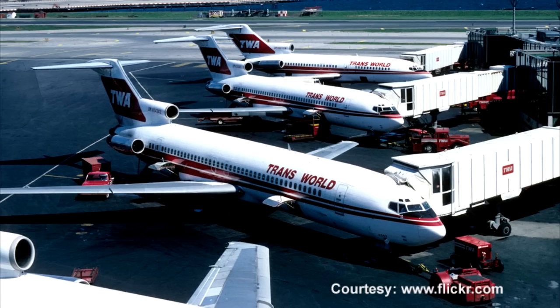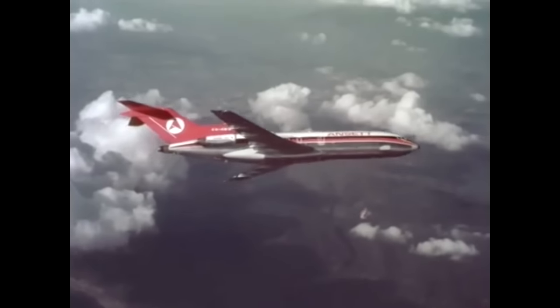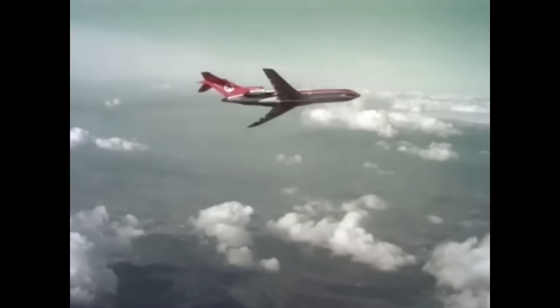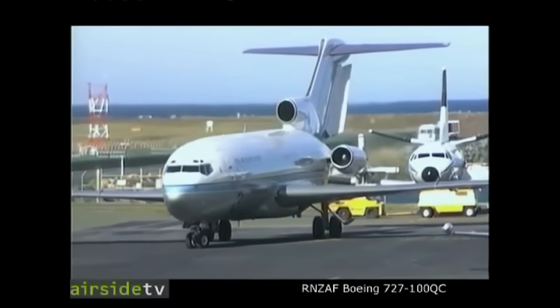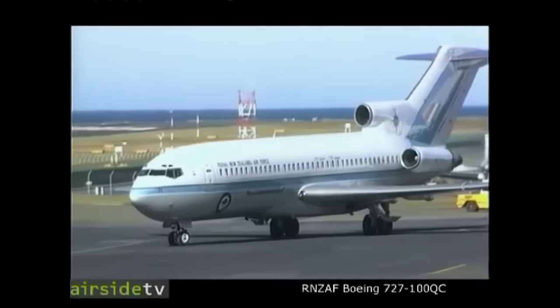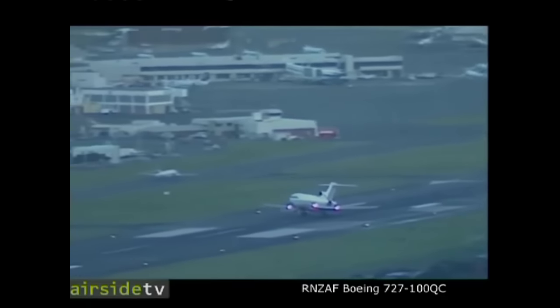Actually, I don't think there were any in Kiwi land, but the Aussies had a ton of them. TAA and Ansett flew sizable fleets of 727s. We had a few here, actually ex-United ones, the ones with a cargo door in them, flying for the Air Force, like second or third hand for a while. So we did have a couple kicking around. Right. But what you say is true.